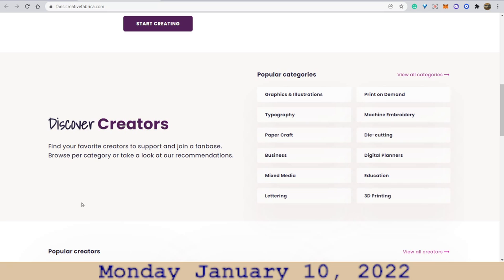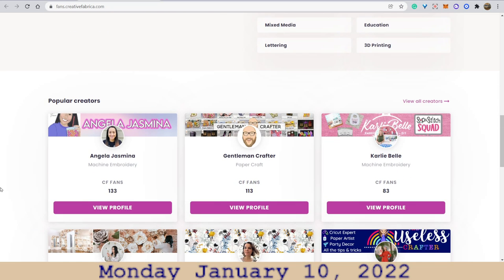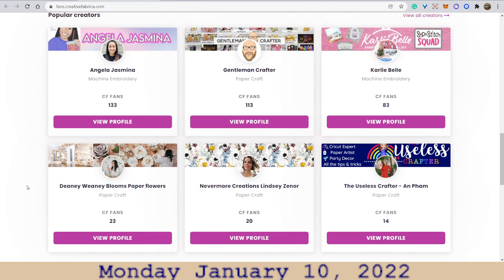Find your favorite creators to support and join a fan base. Browse per category or take a look at our recommendations. Oh yeah, okay. No, browse the categories. You don't know what is choosing the recommendations. So here it says popular ones and what we can do. And what's unique here? I want to point this out right away. What do you see that's really unique right off the bat?